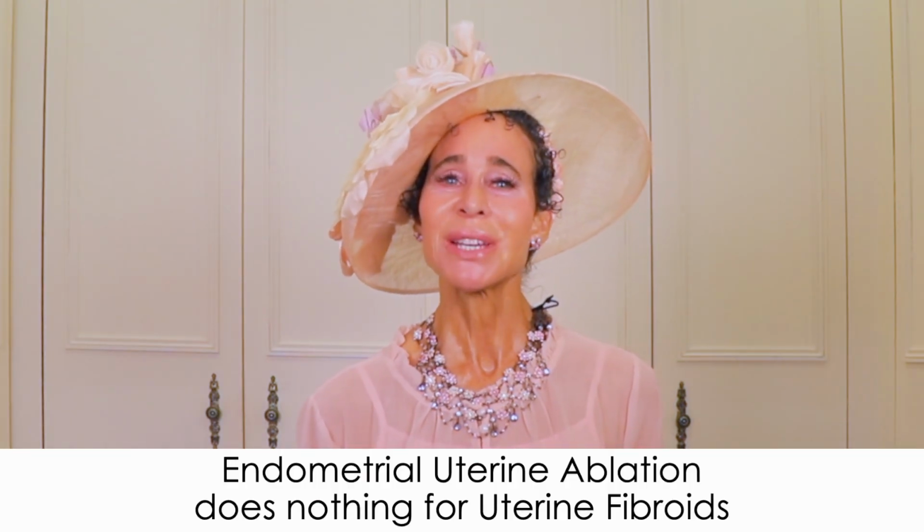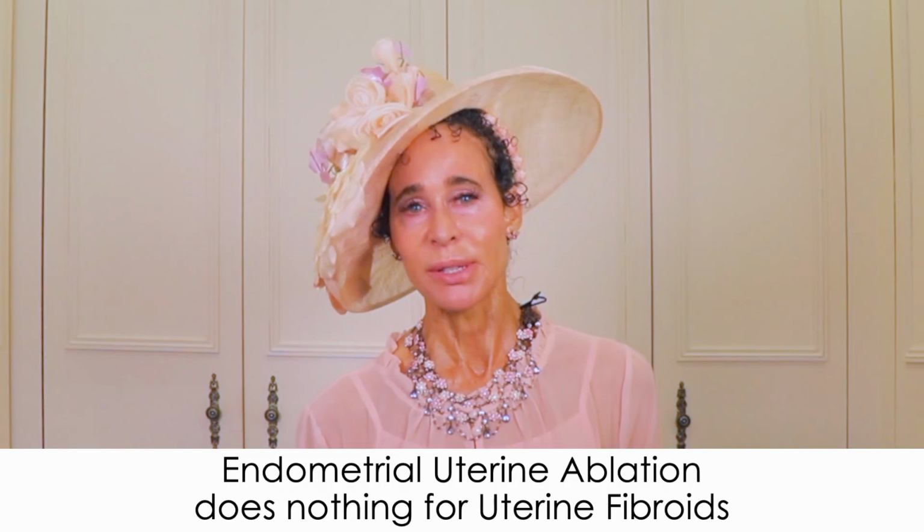Endometrial uterine ablation does nothing for uterine fibroids. All it does is destroy the inner lining of your uterus so that it cannot bleed. But uterine fibroids don't exist in just the inner lining of your uterus. They exist in all these layers of your uterus. And bleeding is only one of many symptoms they cause. So do not fall prey to anyone who tells you that endometrial uterine ablation will manage or treat your uterine fibroids in any way. It won't.